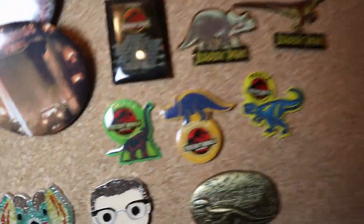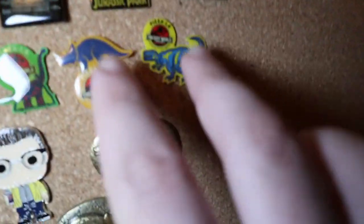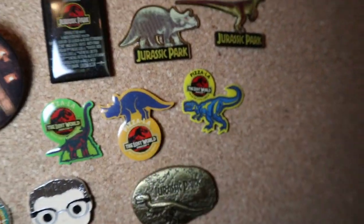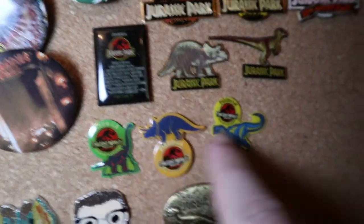These I got off eBay as well. I guess there's a few of these. It's funny enough because when I first ordered these two, the person was like, "Oh, enjoy your Stegosaurus and T-Rex." I'm like, "That's Triceratops," but you know what? It's fine. No big deal. But yeah, I think there's a couple more I'm missing.